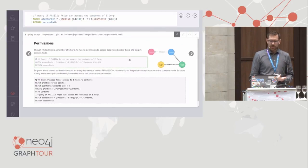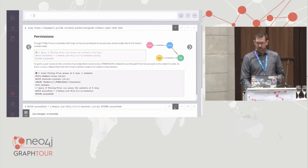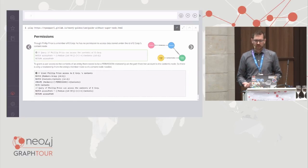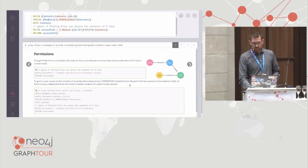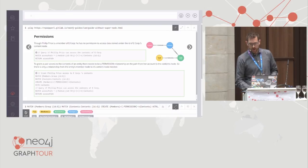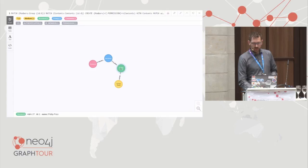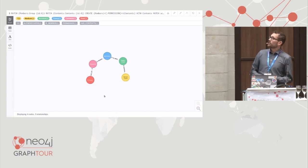So that's what we need now. If we query our graph, if Philip Price has access to the contents of eCorp, the result is that there are no records. So he needs permission. Permission is a simple relationship between a group, which is in this case the member group, and the contents. So we have Philip Price, and we have the contents of eCorp. And if I expand this one, you see this is the contents of eCorp.